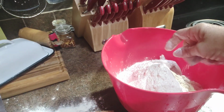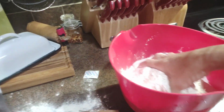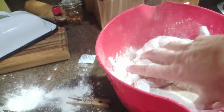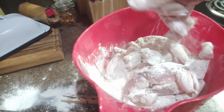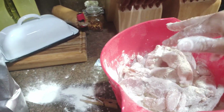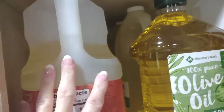Oops. I forgot to take the oxygen absorber out. Okay. So I'm going to mix that up in there. I'm going to add some seasoning. I'm going to show y'all the seasoning I add. Hold on. Put my peanut oil back in the cabinet with all of my oils.